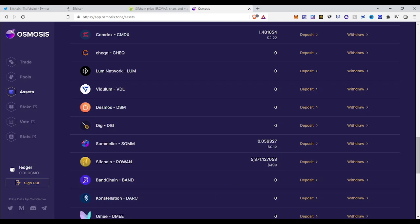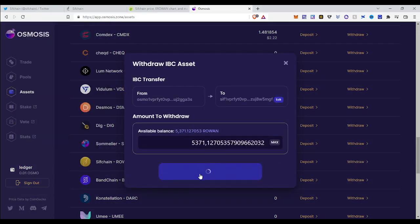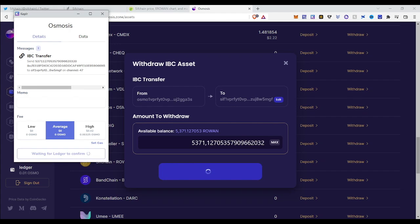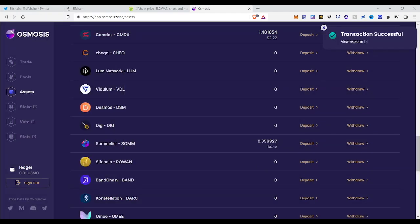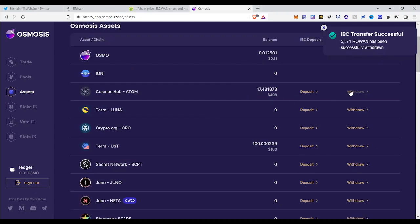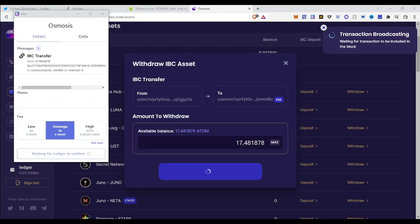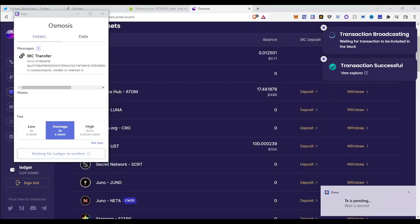So what's the thing that we need to do right now? We need to withdraw this to our Cosmos address. So click on withdraw, approve, click the max, click withdraw, approve, confirm this. Alright, transaction successful. So now we have to do the same for our Atom. Just click onto your Atom, withdraw, approve, the max, withdraw, same routine. Transaction is broadcasting. Alright, transaction successful.